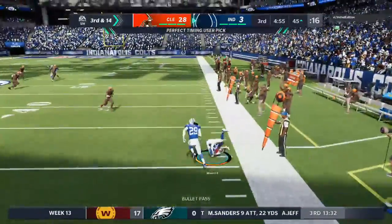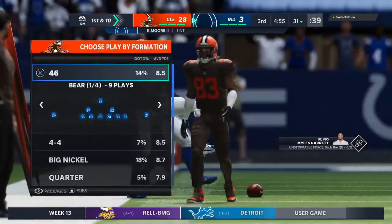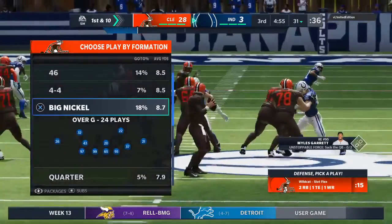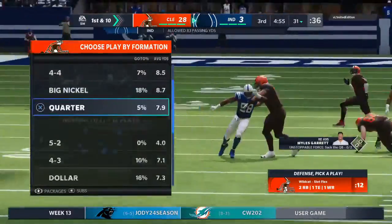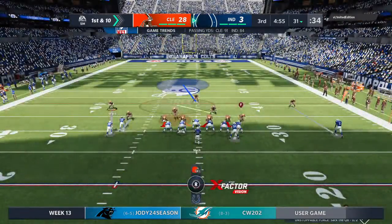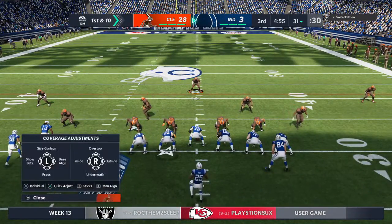He rifles one that's intercepted. Picked off by Kenny Moore. If they needed a break, they needed to make a play here in the third quarter. Defensively, they did that. Now they got to go quickly and get some points on the board. And the best part is that they made their own break, taking the ball away. Now they just look at their offense and say, guys, let's go. Come on, capitalize on this one.